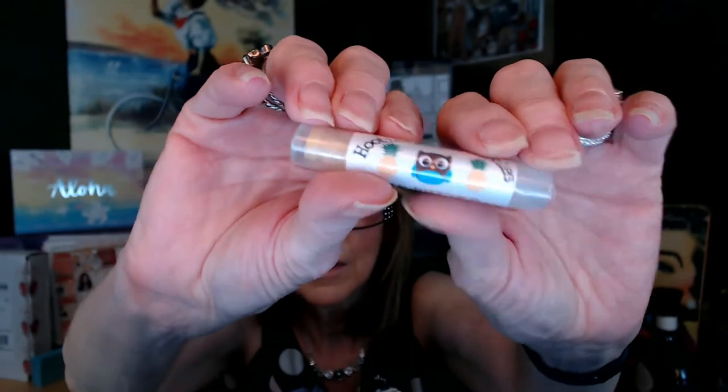Alrighty, so this first thing is the Hooties Suds and Bubbles. It's the lip butter and pineapple. So I don't know if this is covered in plastic, and it probably is. Let's see if I can twist it to open it. I can. It feels really nice. Smells really nice.